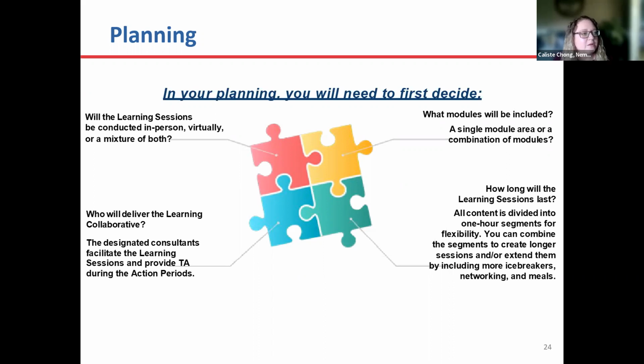Then you'll need to decide what modules are actually going to be included. So are you going to do a single content area module, or will you do a combination of modules? And that's going to depend on the amount of time that you have. So if you only have 4 months, then you most definitely want to do a single content area learning collaborative. But if you have a full year and you have providers that you've worked with some time and you already have a relationship with them, you might want to consider combining 2 or more of the learning collaborative modules to make a longer learning collaborative.